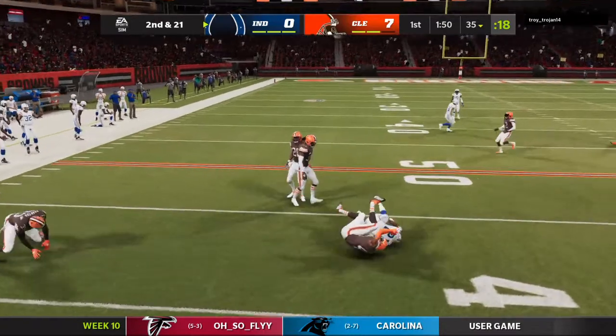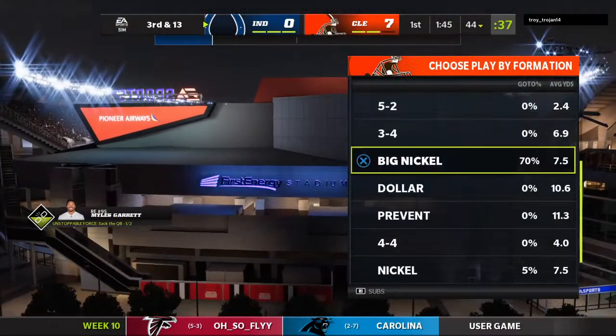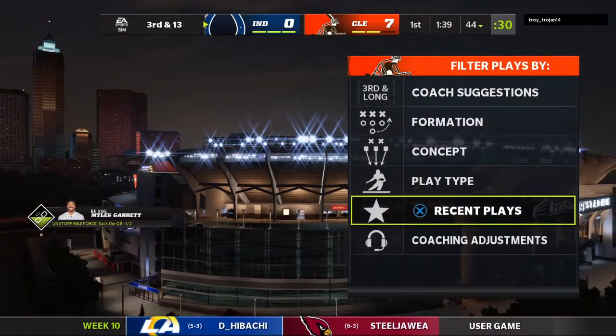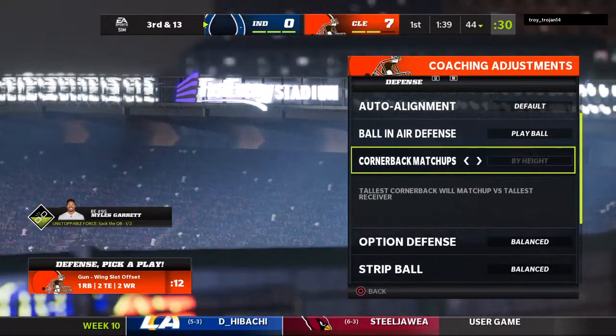Here's a throw to his running back. It's complete. Give him 9 on the play, and it'll be a 3rd and about 13. And I like the idea here. Get the ball in his hands, even if it's in the passing game. 3 catches a week ago, and he does a nice job here to pick up yardage.